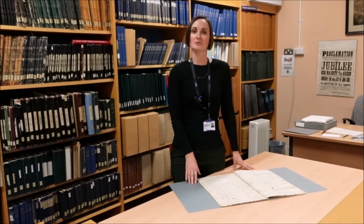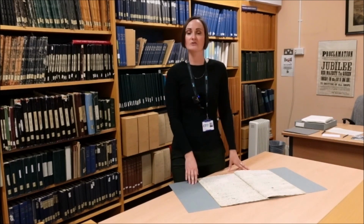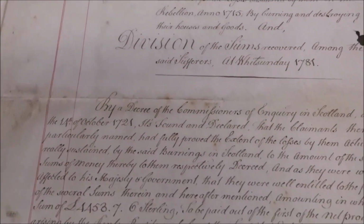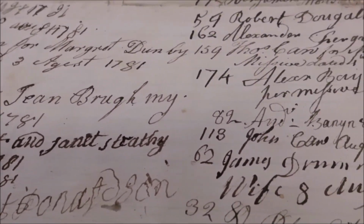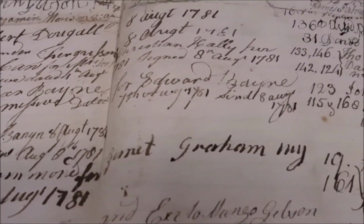Here we have the Auchterarder burning document of 1781. This fascinating document gives an account of the losses sustained by householders in Auchterarder and neighbouring villages following the burning of their properties by the Jacobite army after the rebellion of 1715. It lists the claimants or their descendants from each village with a note of the sums claimed and received. Each claimant's signature is given at the end of the document in acknowledgement of their claims having been settled.